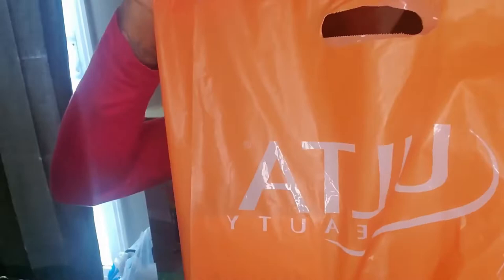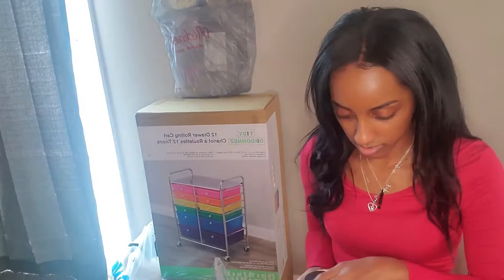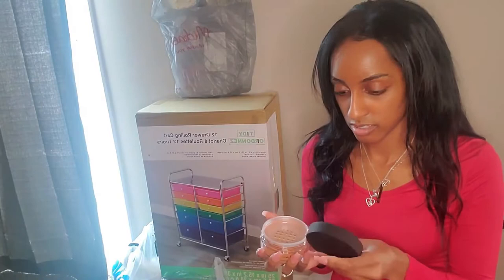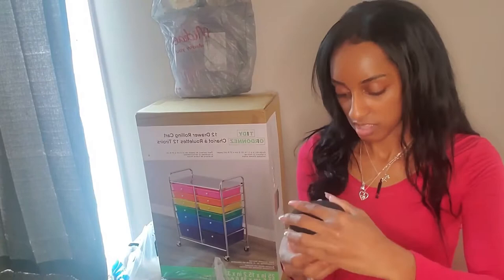I went to Ulta Beauty. Bought two things and spent over $70+ on two items. Like, where they do that at? It does match my skin very well, so yeah, we're just gonna make this last for a while.